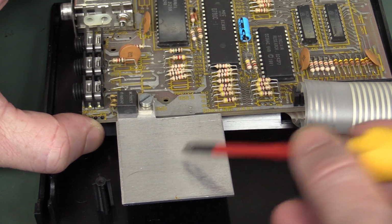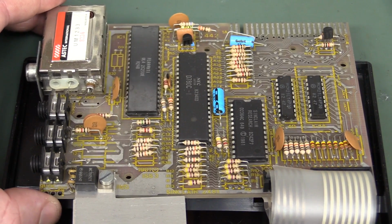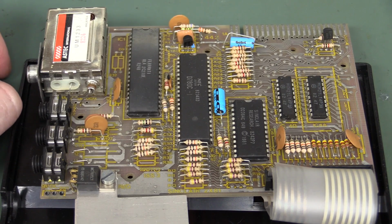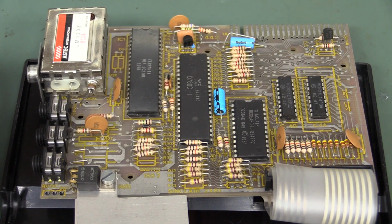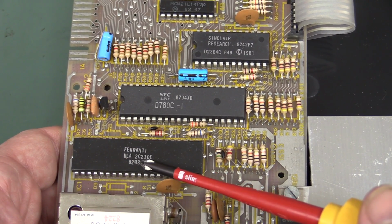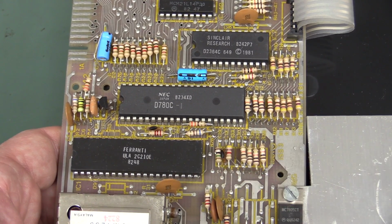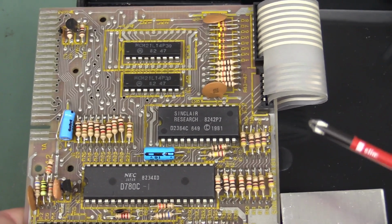It got a bit hot, so a bit of a bodge on there at the production stage. But wow, look at that. I mean, geez, UHF modulator output, and Bob's your uncle. So there's the Ferranti ULA, the uncommitted logic array, the ASIC. That dates this one for 48th week 82. So there you go. This was basically a 1983 model, fairly late in the stage.